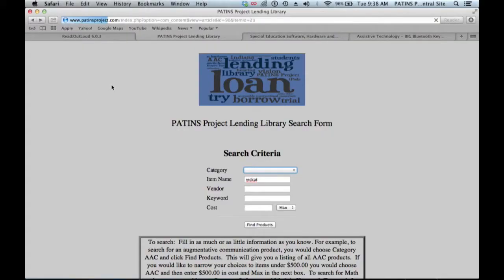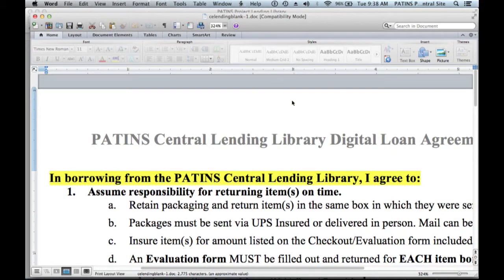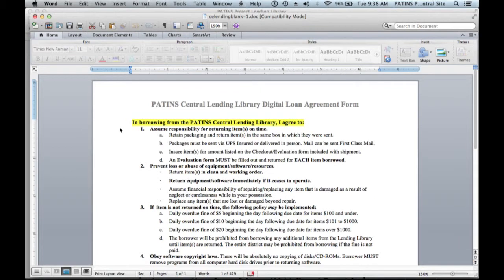One of the other things I want to show you regarding the lending process is the form that you use. I think our access here is just a little bit slow today. But I actually have it downloaded. This is the Patton's Lending Library form, and it's the same form that is used by all of the five Patton sites. So it's an identical form, it's just where you send the form or the request.